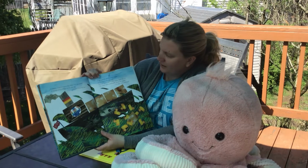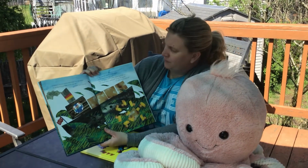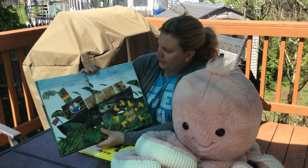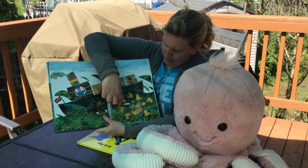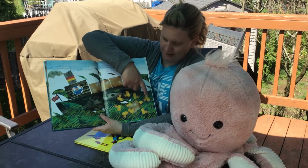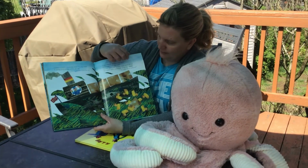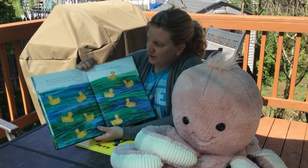A big wave lifts up one of the boxes, and it throws it into the water. The box opens and 10 little rubber ducks fall out. 10 ducks went overboard. Look at all the ducks. Let's try to count them. 1, 2, 3, 4, 5, 6, 7, 8, 9, 10. 10 rubber ducks. Uh-oh.